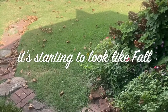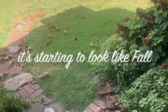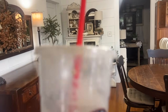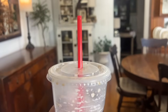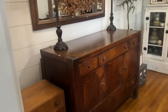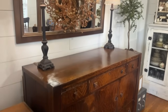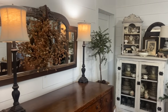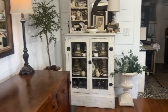Well, friends, it might not feel like fall, but it is starting to look like fall. As you can see, my neighbor's leaves are blowing all in my yard, and so I know that it's right around the corner. My daughter brought me the 7 Brew coffee, and that's just what I needed to help me power through and get this decorating done today. As you can see, I just cleared off most everything. I did add this wreath right here, which I will share with you a little bit closer. And I'm going to just get everything ready so we can get started.